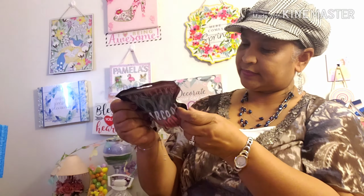The next thing, wishlist item: purifying black charcoal bath bomb. It's one, and it's 3.5 ounces. Smells like charcoal, very good. This is Greenbrier International. I think I picked up two of these. The other one is somewhere to be found.